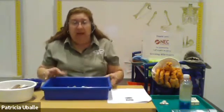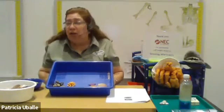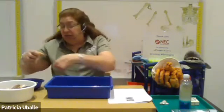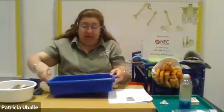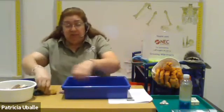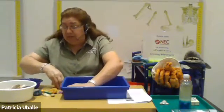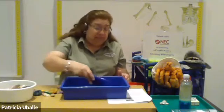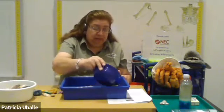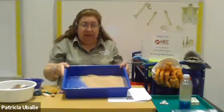Now, I have my container here, and you can use an aluminum pan or like a cookie sheet or a little cake pan. If you have one of those that your mom or your dad is not using. Okay. What you're going to do to fix your tide pool, I have some rocks. So I'm going to put some rocks down. I'm going to put some sand in one area. Put some sand. Like so. So I have it like that.